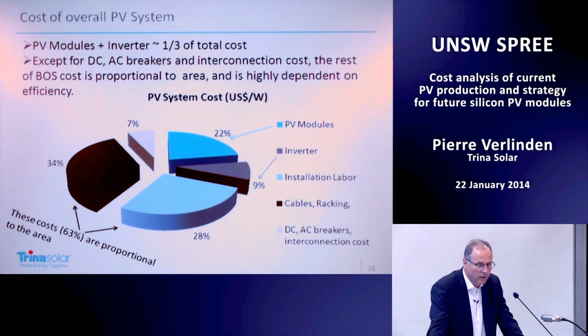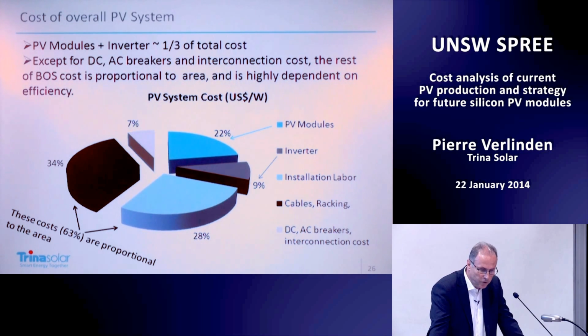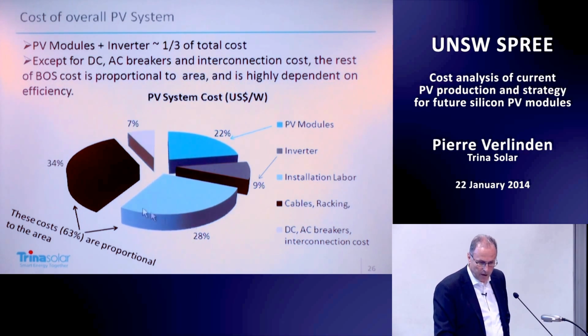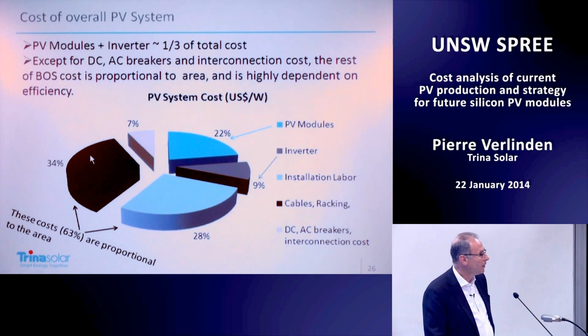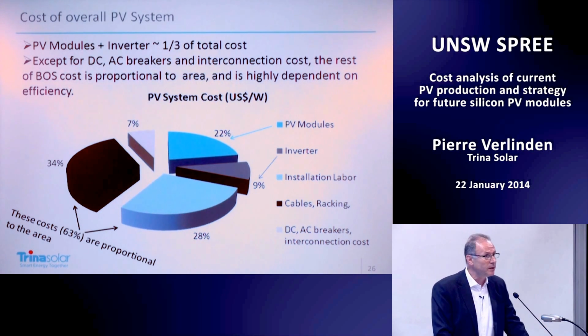And don't focus here on the real values of the system cost, module cost, because that changes very much from country to country. But what's interesting is that in this price structure, this is the module, this is the inverter. Those two here, which are basically installation labor, and then cable, racking, etc., attachment to the roof or attachment to the ground, all of those costs are proportional to the area of your PV system. So if you increase your efficiency, even if you increase the cost, the overall cost of the system decreases. Because if you increase the efficiency, in dollar per watt, those values decrease because they are proportional to the area of the system.